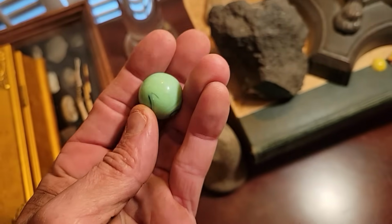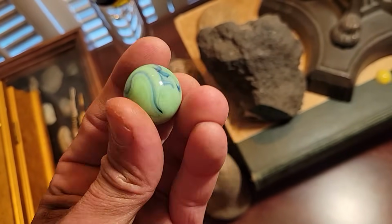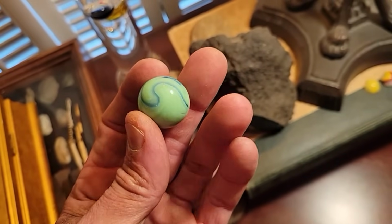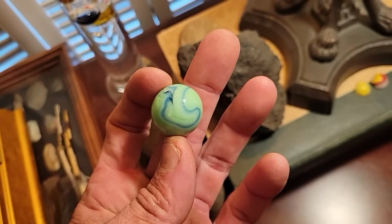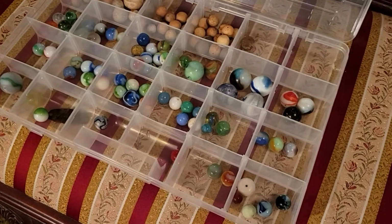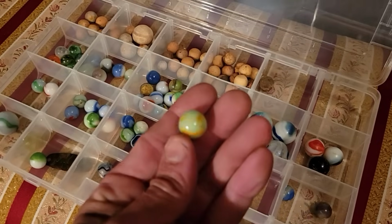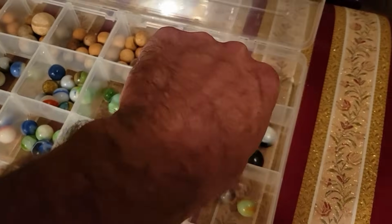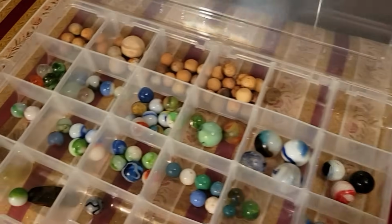See, here's another big 1-inch kind of pistachio colored swirl with blue. I found this a couple years ago, but look at some of the marble stuff you can find. It's nuts. See, here's just another random tray that I need to get. Look at that smoker right there. Look at all the nice marbles in here. That's probably a Christensen Bloody.